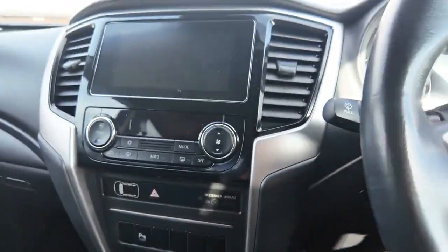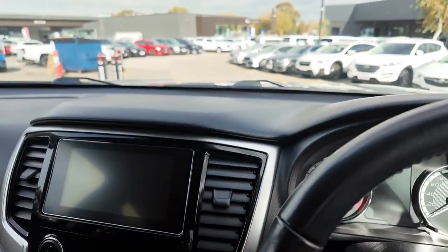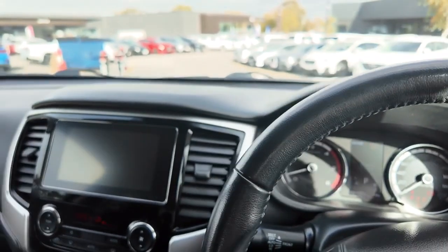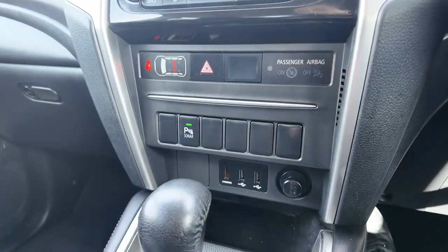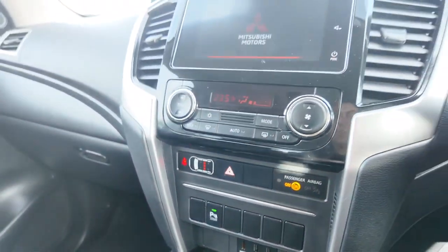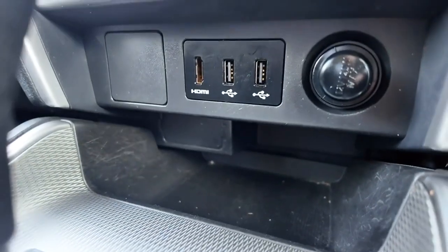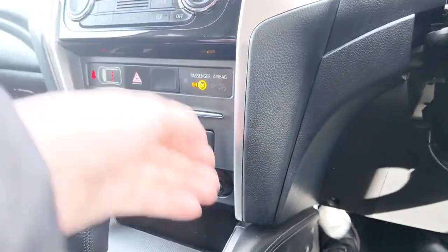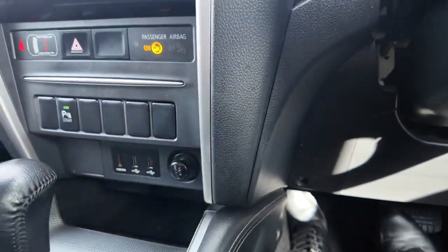I'll turn this on so we can really hear how powerful that engine is. This particular model does have voice recognition as well, which is always really handy. There we go. Now you can see the status of your airbags, as well as who is plugged in and who is not. Again, just a really wonderful safety feature of this car. You do have two charging ports and an HDMI option in here, as well as a 12-volt battery power point. Comes with the cover as well, which is always really handy.